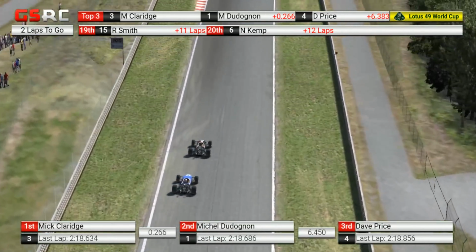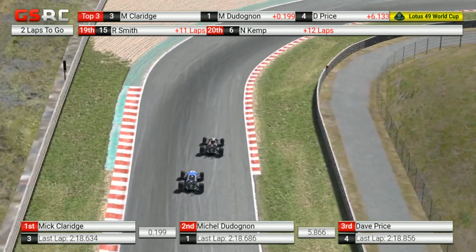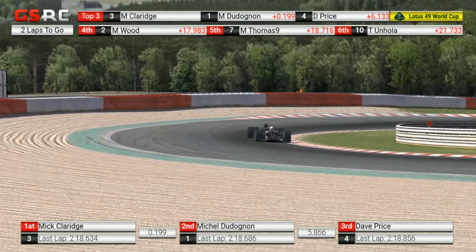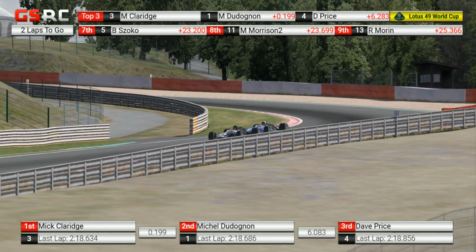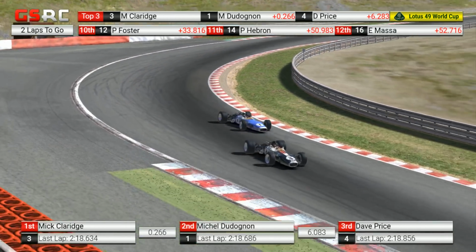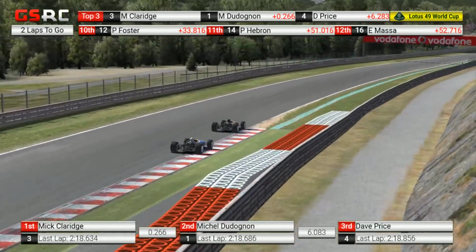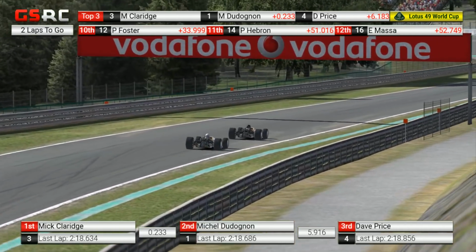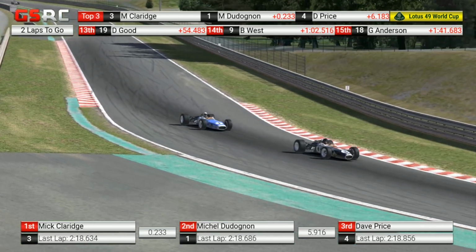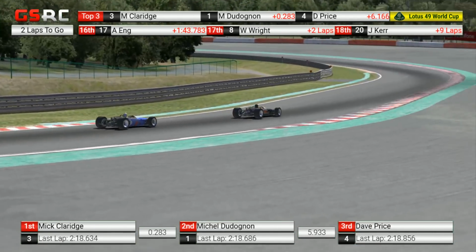Claridge covering the inside like wall-to-wall carpet. Will not let Dude de Jong get underneath him. With apologies to the rest of the field, this is just too good to get away from. We are working with 2 laps to go. They'll get the white flag this time around.